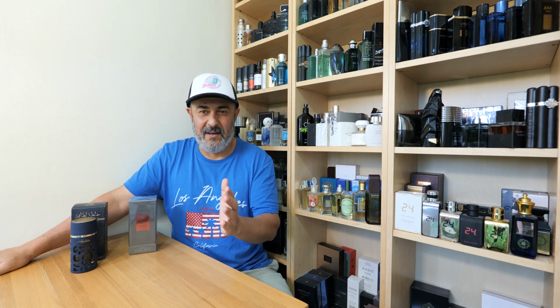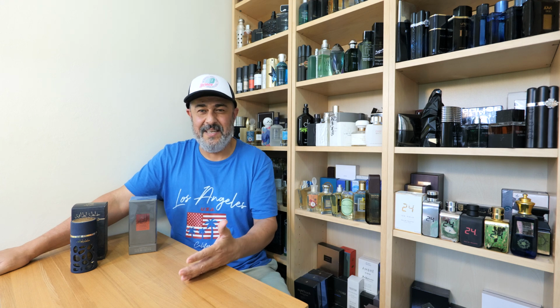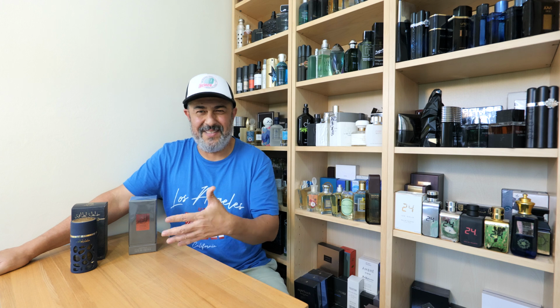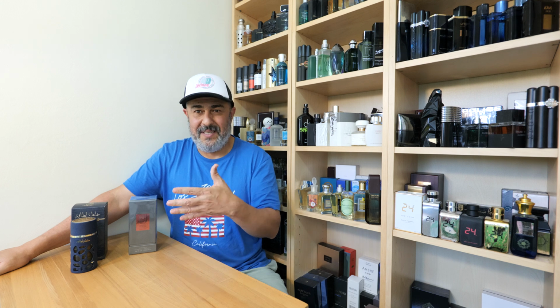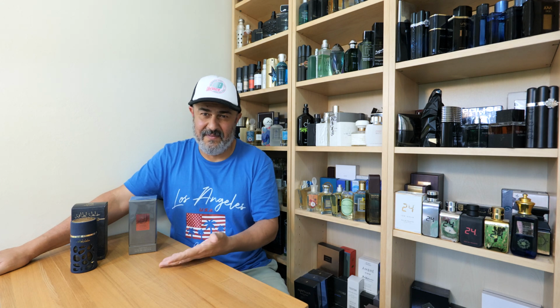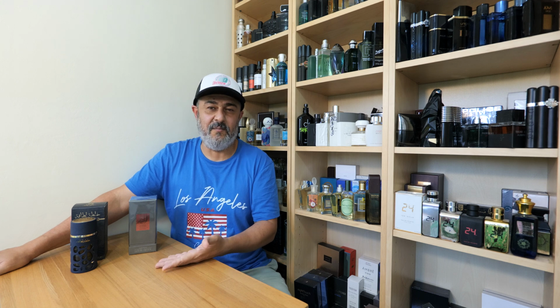So performance 100%. Smell for me very good. Although it's not a unique fragrance, you've probably smelled this profile before, especially if you're like me and like your orientals. I've smelled this profile a few times before, if not many, but it's done well and it's very reasonable. It's very cheap and it performs well.